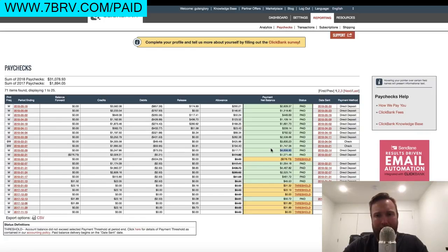So you can see that these are payouts that I'm getting on a weekly basis. They're being paid on time. They're going directly into my bank account, and Clickbank hasn't missed a payment. They're one of the few affiliate marketplaces out there, digital marketplaces that are very well known and have been paying people out on time for the past 20 years.